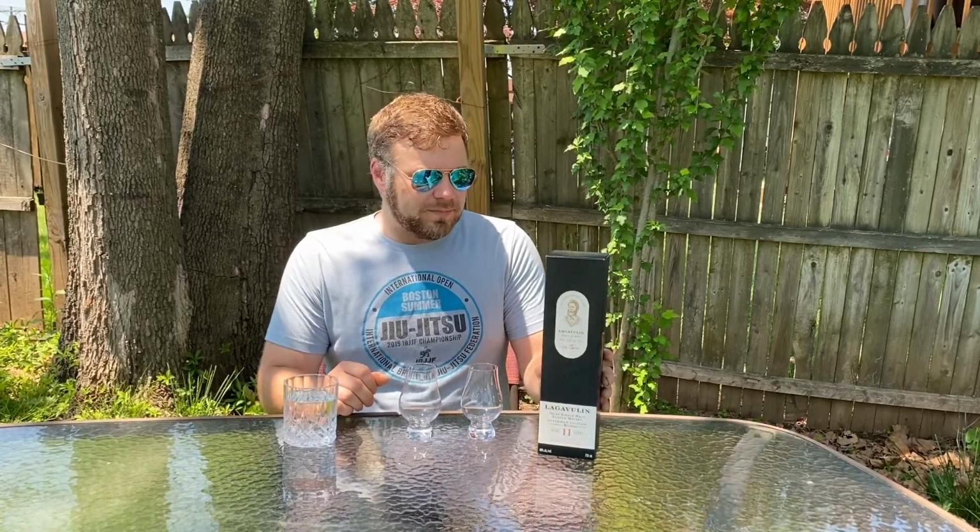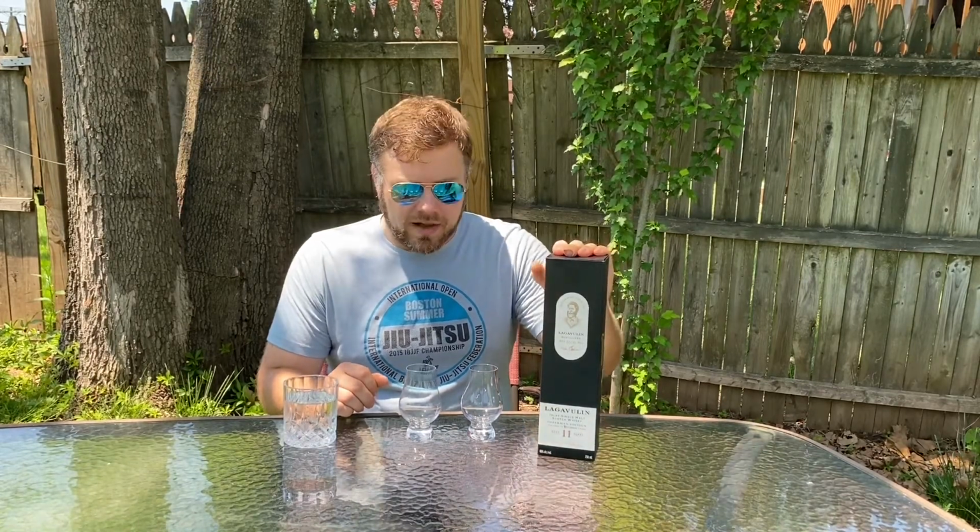But this is a special Lagavulin. This is the second edition of the Nick Offerman line. Now, if you don't know who Nick Offerman is, well, whose fault is that? You may know him most famously from the show Parks and Rec, where his character, Ron Swanson, loves Lagavulin on the show, but of course Nick Offerman loves Lagavulin in real life as well.